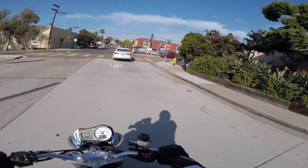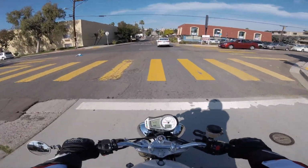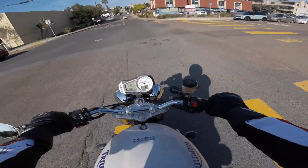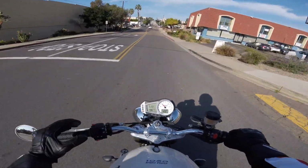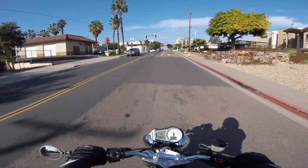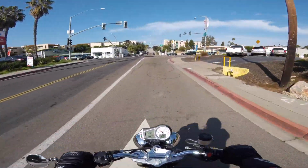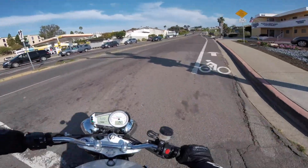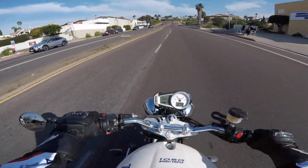Now, I might be a Triumph fanboy, but you can feel the heritage and the lineage in this bike compared to my Street Triple. It's really cool. I mean, the DNA is there. You can feel a lot of the same stuff. This is just a much more raw bike. And that gets thrown around a lot, but it feels much more analog than my bike.